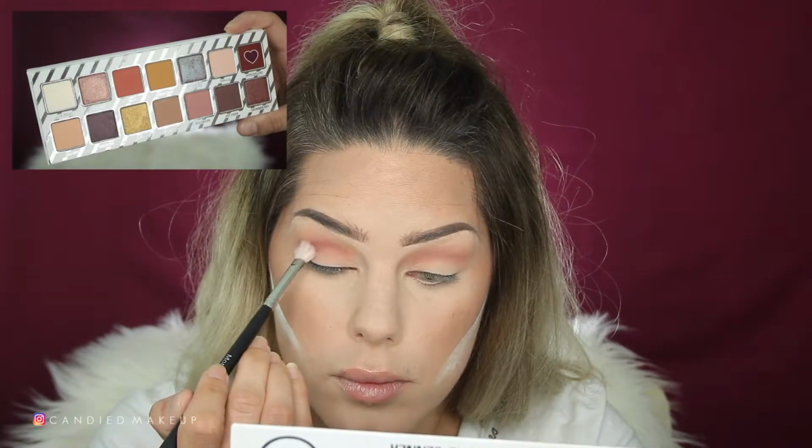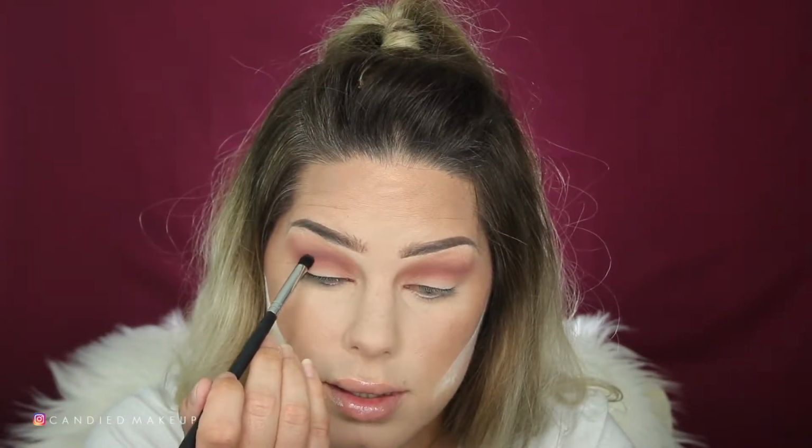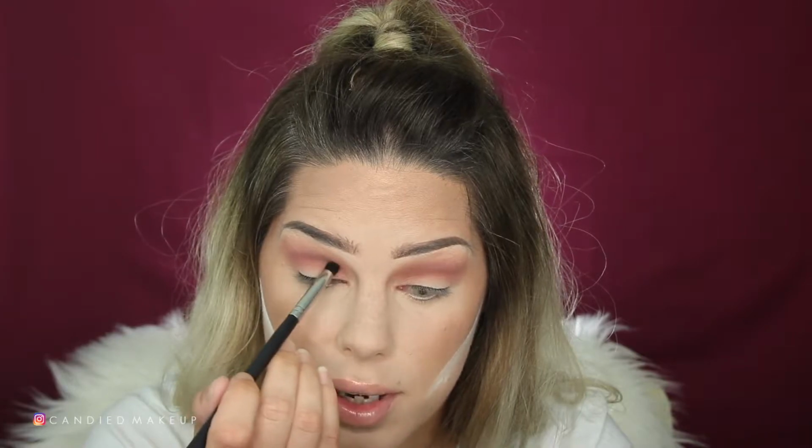Okay, so now I'm going to take a smaller brush. It's still quite fluffy, so it disperses the colour nicely. It's not as dark as I thought it would be. Okay, so I'm going to take a tiny little pencil brush. I'm now going to take the shade Hot Cider, which looks like it could be the darkest shade. I thought Wonderland was pretty dark, but let's pop this in the crease just to see if I can get any more depth out of it.